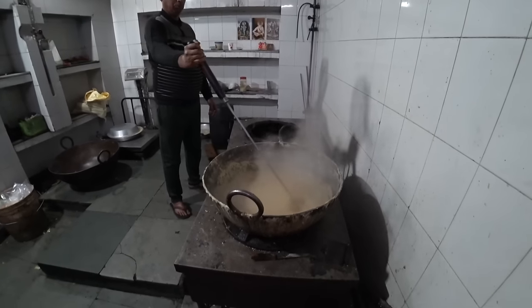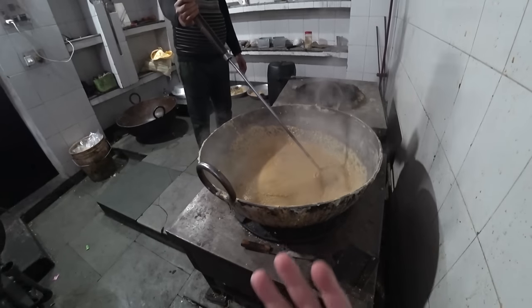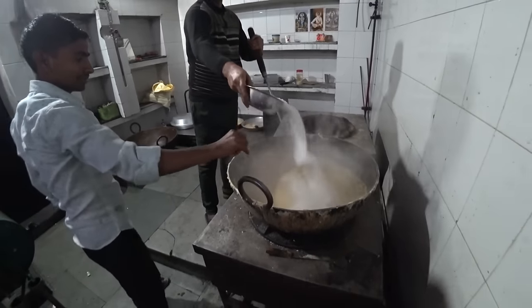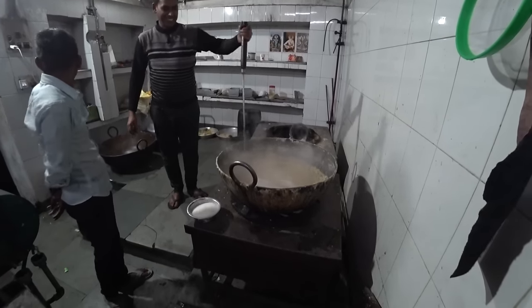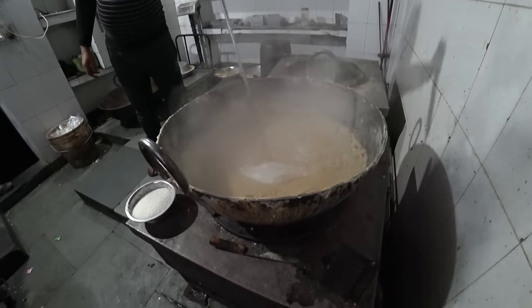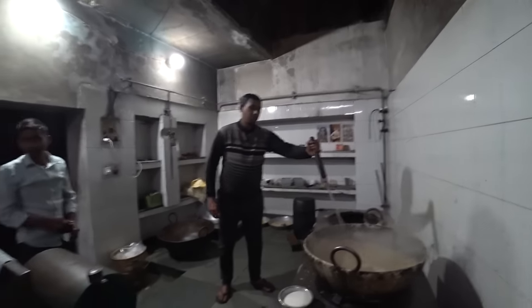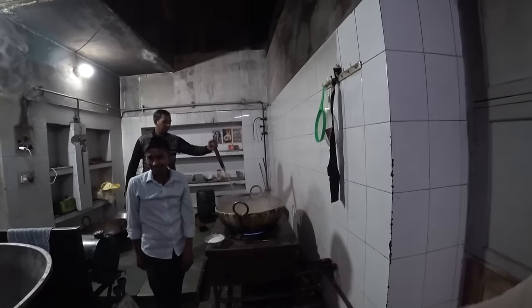Look at this. Wow, look at that bubbling away. I need to keep my distance. Oh, sugar. Oh, yes, that's what we like to see. Half a kilo of sugar. Look at that. Right, top stuff, sir. Thank you so much. Cool stuff. Thank you very much. Goodbye.